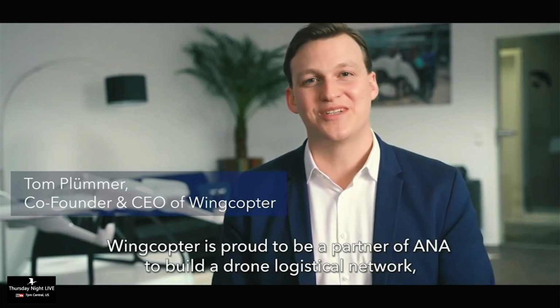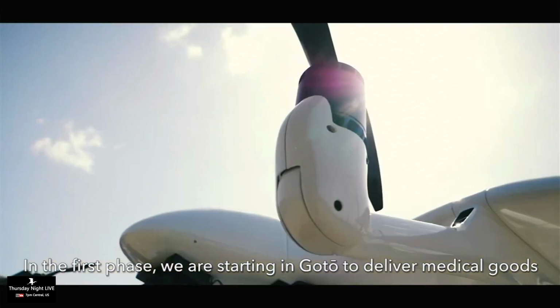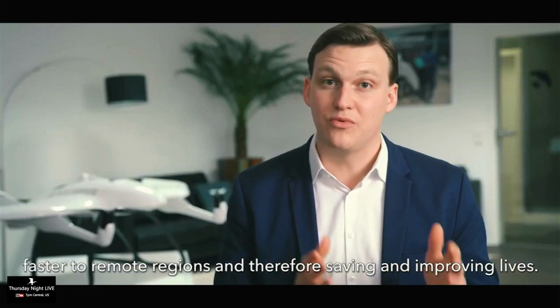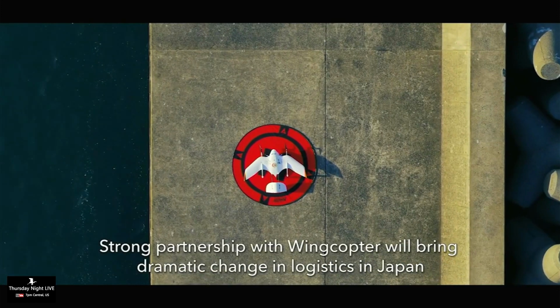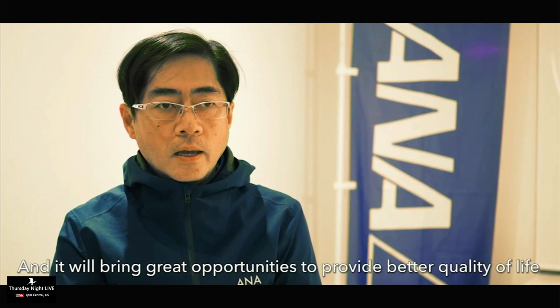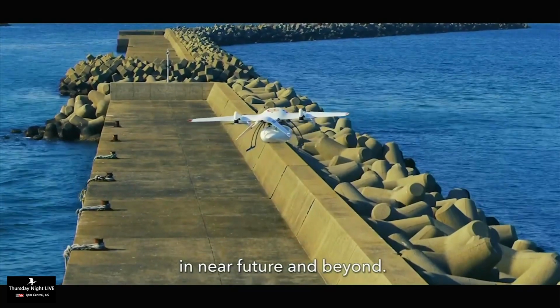Wingcopter and All Nippon Airways have partnered to use the Wingcopters to fly drones to rare places. Build a drone logistical network, establishing it and scaling it all over the country. In the first phase, we are starting in Goto to deliver medical goods faster to remote regions and therefore saving and improving lives. With Wingcopter's high-performance drone solution, we can reach remote islands with high speed. A strong partnership with Wingcopter will bring dramatic change in logistics in Japan, and it will bring great opportunities to provide better quality of life in the near future and beyond.